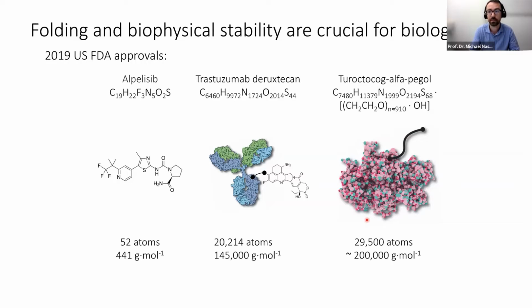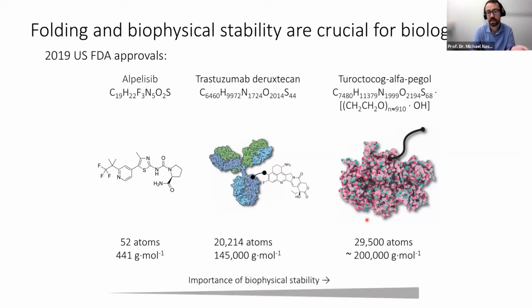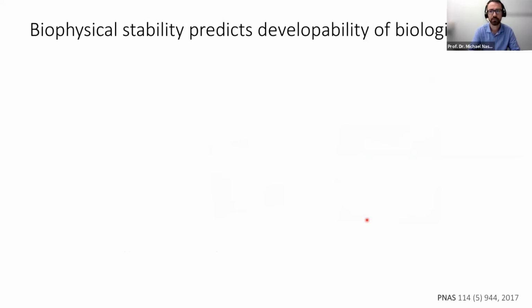So we're developing more advanced types of biotherapeutics. And what's interesting is that now, as we go away from defined structures, our therapeutics are going to exist on this continuum of structure and conformation, and the aspect of biophysical stability becomes more and more important. So what does that mean, biophysical stability?